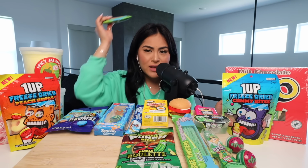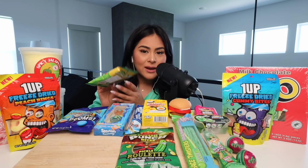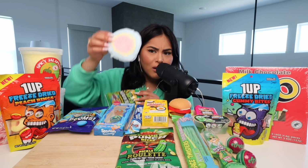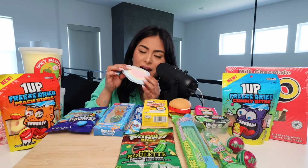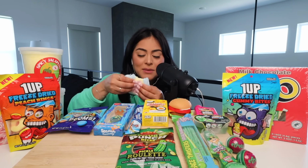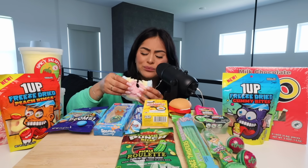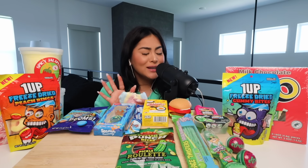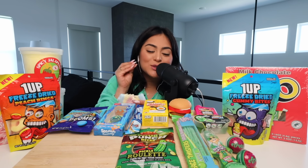Oh, up next we have this super sour roll. It's cotton candy, but this cotton candy is supposed to be super, super sour. Can we talk about the color? That looks beautiful. Let's try it. Why? This is nowhere near sour. Maybe the pink is supposed to be sour. Come on. Okay, the cotton candy, it's good, but it's not sour at all. It's super, super sweet.